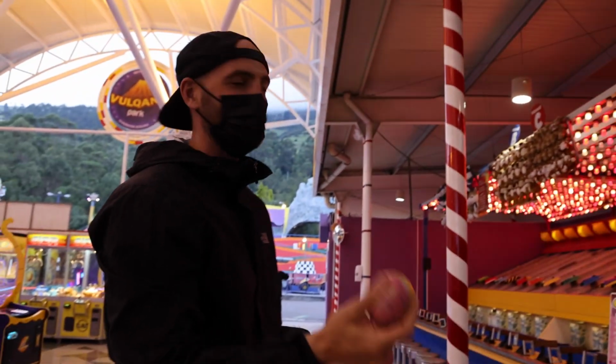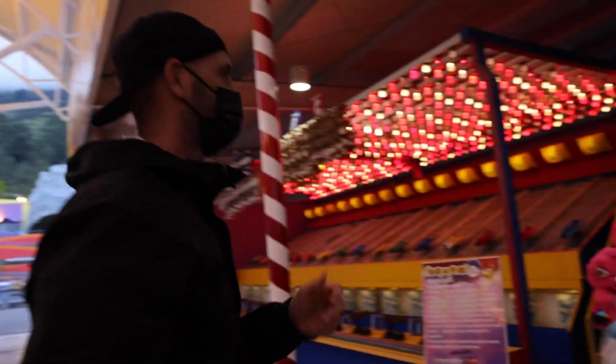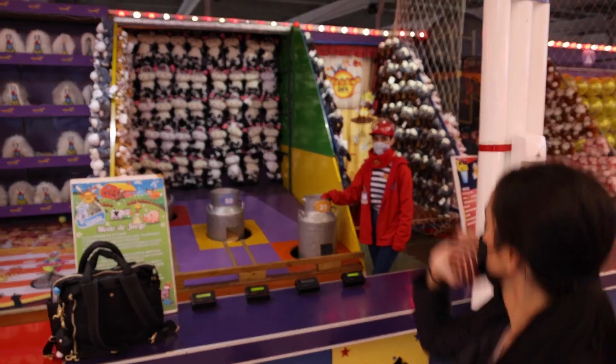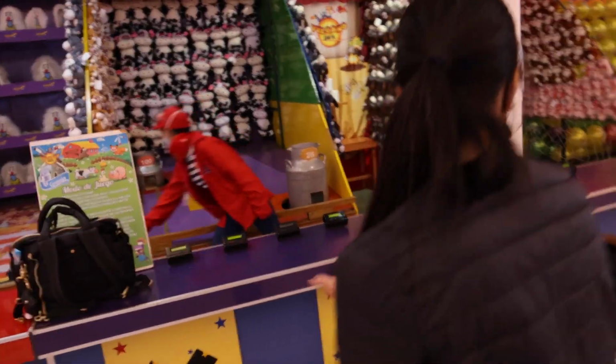Well, those are soft balls. That's not knocking down anything. No, it's not. I got duped. All right. Oh! See? Oh no. That one was really close though. Almost.